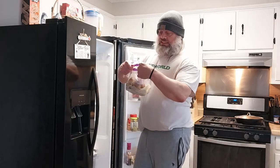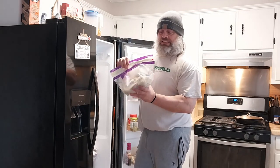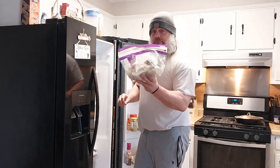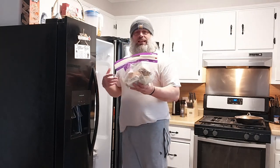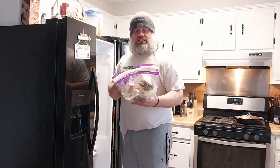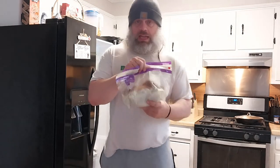So we got a nice rotisserie chicken here. I love these things. Super easy to get. Go out and buy. Anybody can eat healthy. These things are healthy. I get traditional, which has got a little less of anything on it. It's just kind of plain for the most part. So we're going to be having this.